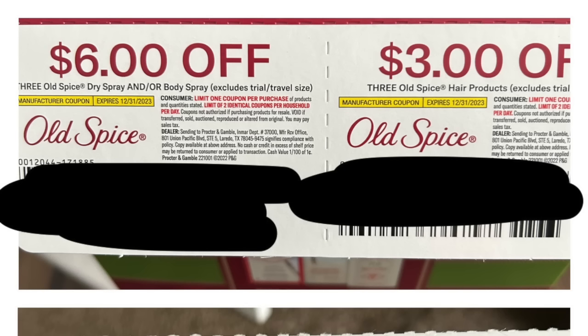And they're valid till next December. So they have a good long date on them. So definitely check for these before you put them in storage or gift them.